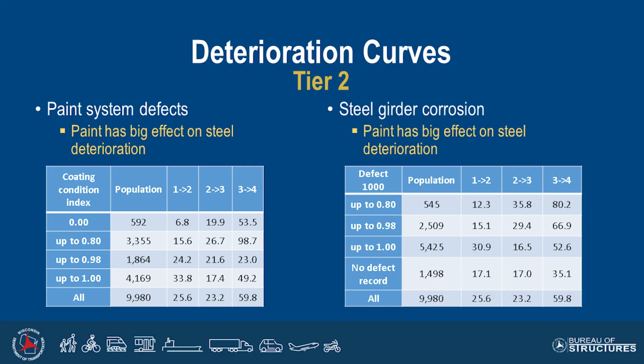There currently isn't a bridge management system that can process this information right now, but it was a question that we wanted to investigate. I think it has potential for the future, so kind of laying the groundwork in this area. We also looked into paint deterioration. Didn't get an exact deterioration for paint effectiveness, but again, looked at correlations between paint and steel girder corrosion.